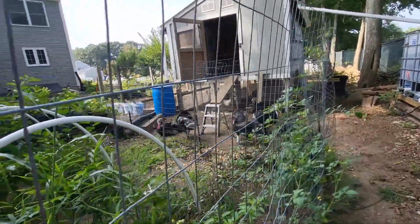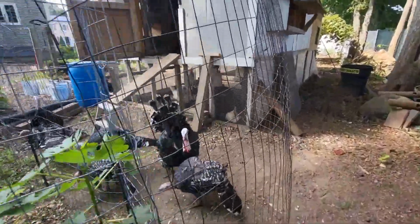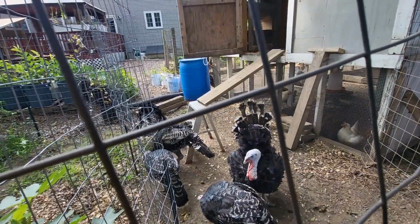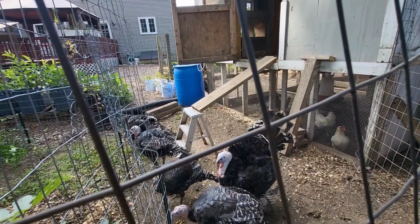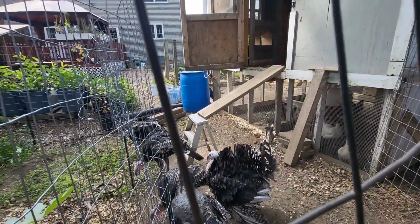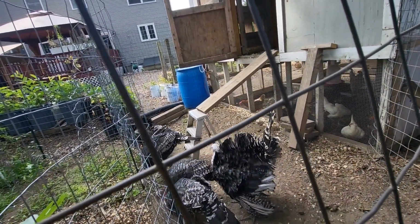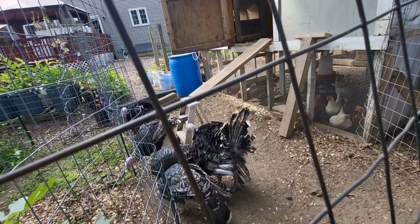But yeah, that's what's going on with the turkeys. They are getting so grown. And out of the 6 of these, I have, I believe, 4 males and 2 females. But they are beautiful, beautiful birds.